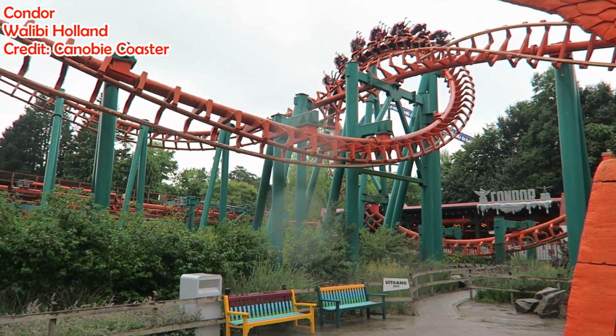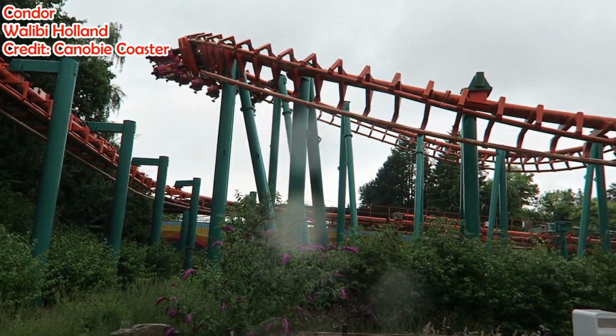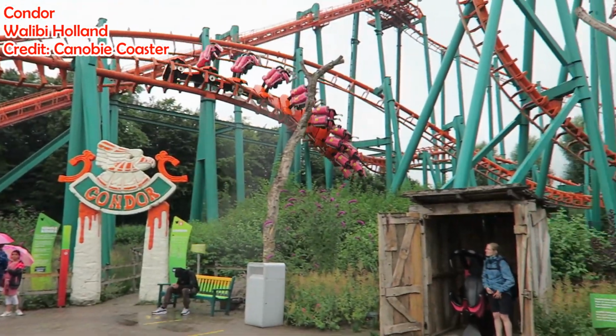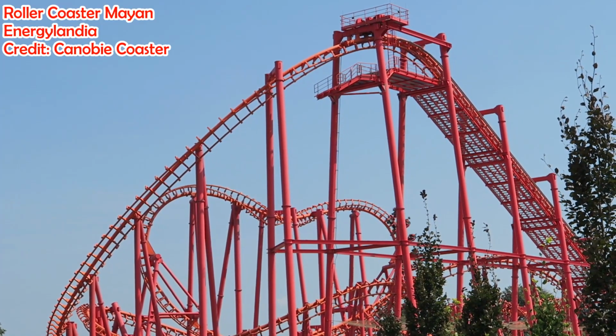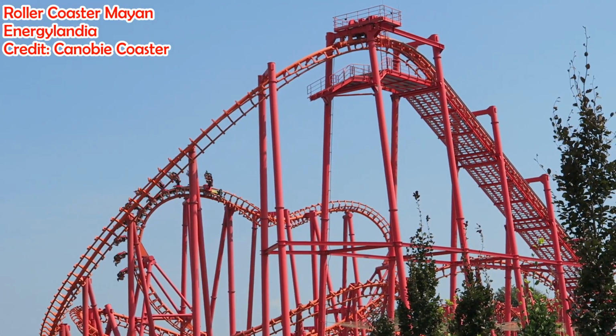Vekoma debuted their inverted coaster in 1994 with Condor at Walibi Holland to compete with B&M's inverted coaster that debuted as Batman the Ride in 1992. This was seen as a cheaper option for parks wanting an inverted coaster, though SLCs have been known to be very rough by many coaster enthusiasts.